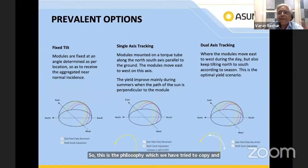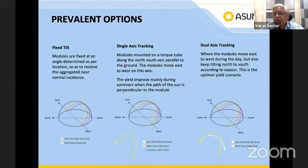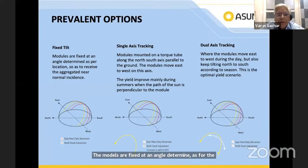So this is the philosophy which we have tried to copy. Let us see the prevalent options available in the structures we have, and correlate them with the diagrams which I just showed you. The fixed tilt: no doubt, they are strong, undisputedly one of the best. The modules are fixed at an angle determined as per the location, so as to receive aggregated near-normal incidence. But the generation is very nominal at this one fixed position, because the sun is moving through all the angles.